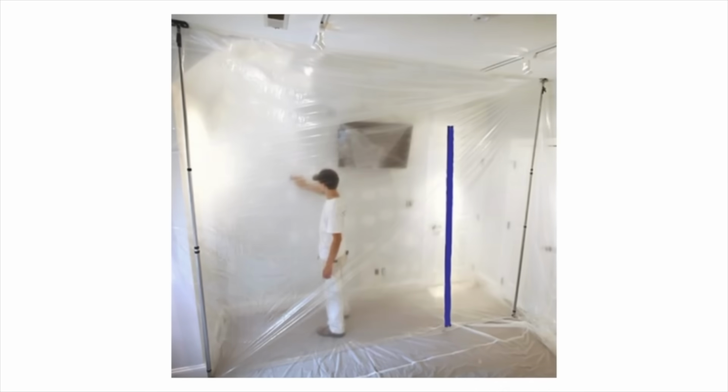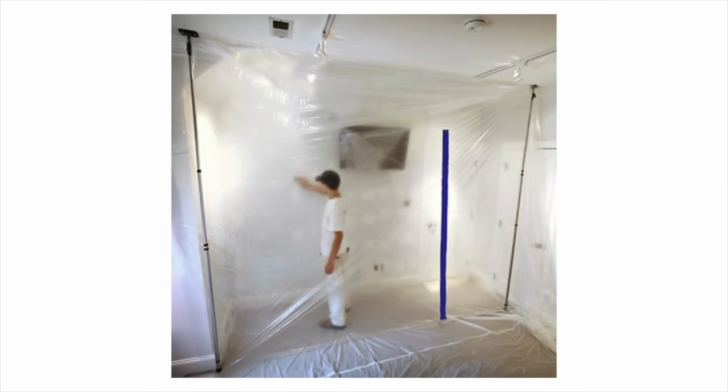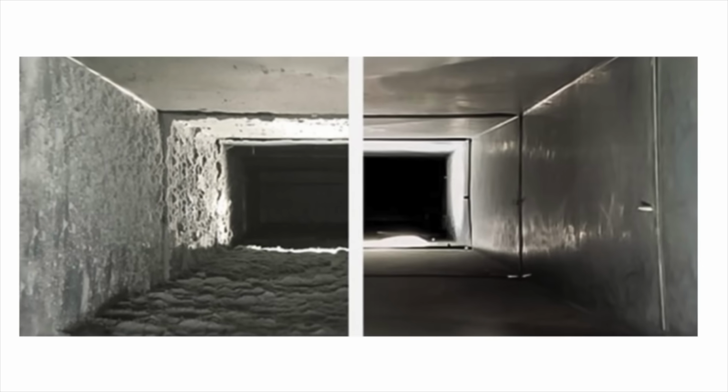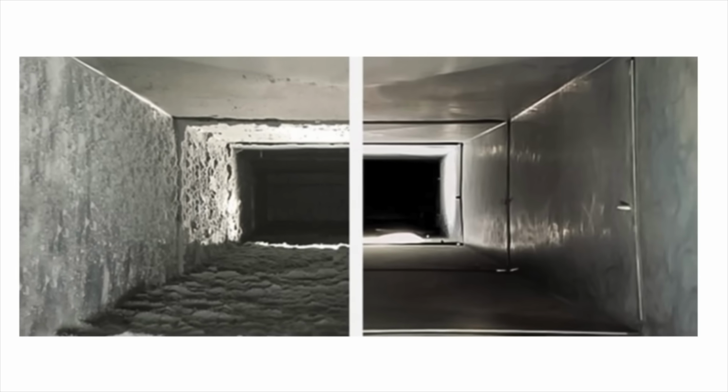The second way to mitigate dust after the HVAC system is to set up plastic walls. You can use those tent pole things that fasten the plastic to the ceiling, and close off those doors with the plastic until all that dust settles. And I also want to say, if you want to really make sure that the dust is gone from your home, get your ductwork professionally cleaned out.